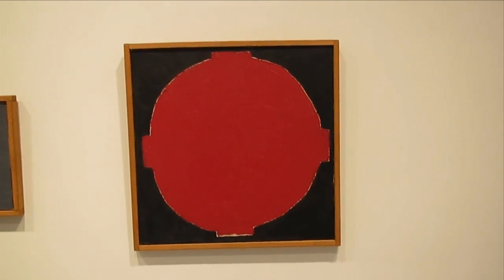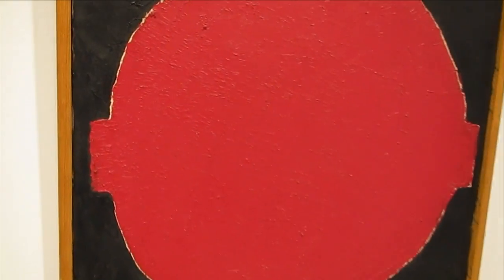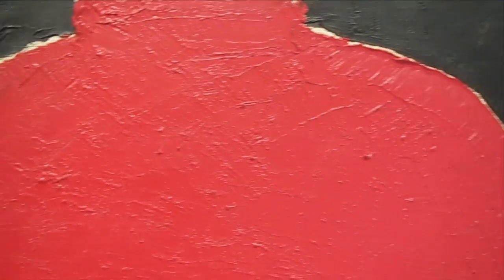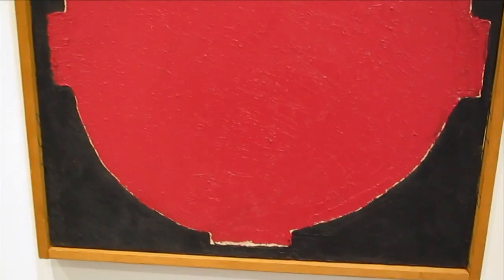This is great. This is titled Mandala, 1967. And here again we get to see this kind of wonderful surface that he was able to achieve with the knives.